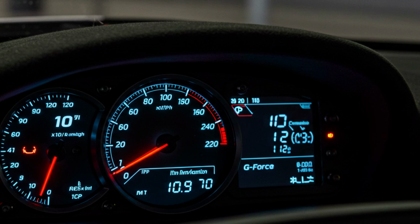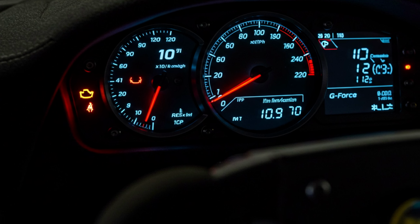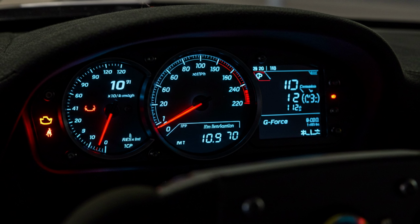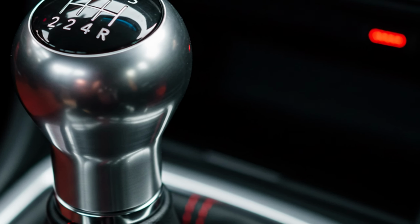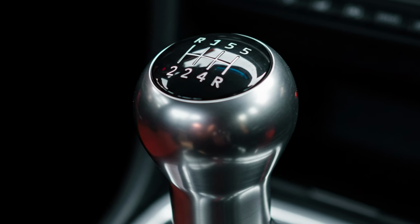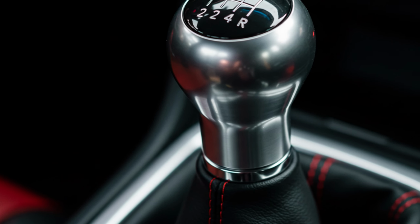So, who is the 2026 Nissan Z really for? It's for the dreamer who's been waiting for a sports car they can actually afford. It's for the purist who still believes a car should be felt, not just driven. It's for the weekend warrior who wants to hit canyon roads or track days and come home smiling. And yes, it's for anyone who wants to turn heads at every stoplight without needing supercar money.